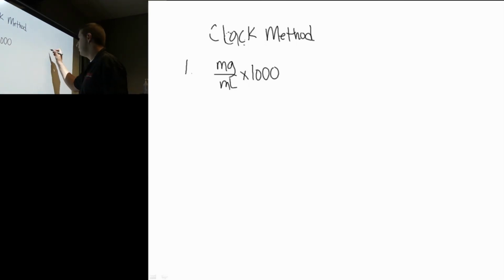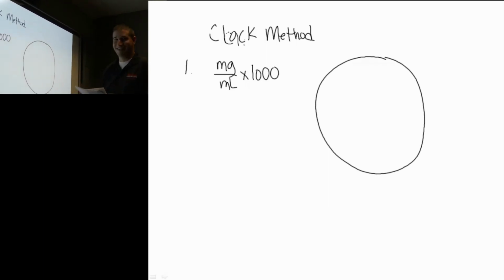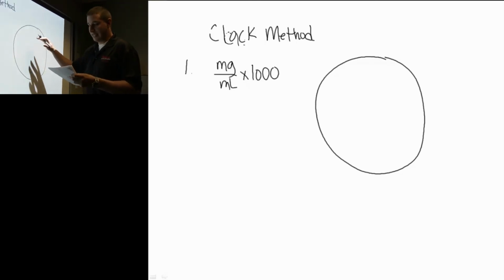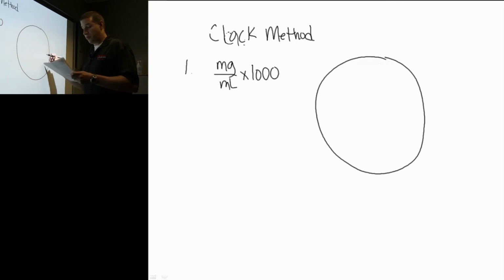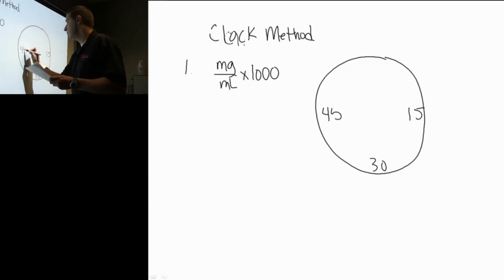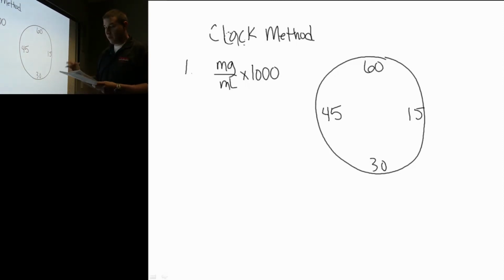So the next thing we need to do is to draw our clock. Sorry about that. And the concept of the clock is that the inside correlates with the time on the clock or your drips per minute or mLs per hour. So you want to go ahead and label your clock. Once you've found out the concentration of your particular medication, that's what's going to go on the outside of the clock.